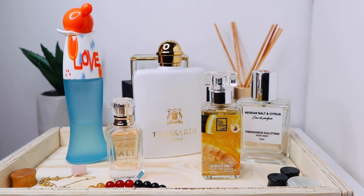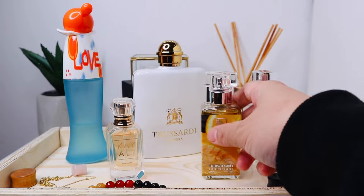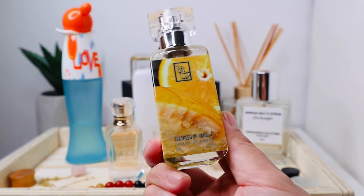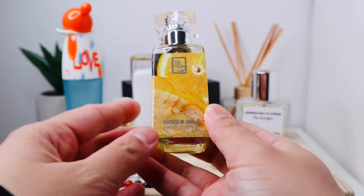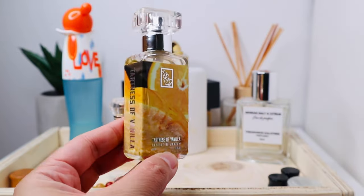And then I have a gourmand citrus. Just when we think that it's summertime, we should just enjoy fresh, fruity florals and forget about gourmand fragrances, no, because I have this one from Dua Fragrances. It is called Tartness of Vanilla. This is basically like a lemon pie or lemon cake kind of scent.